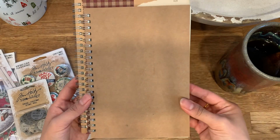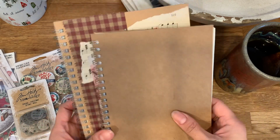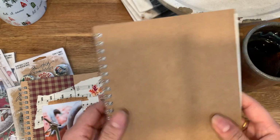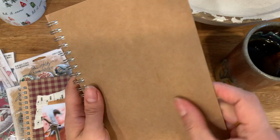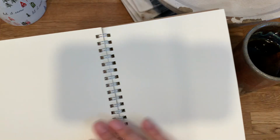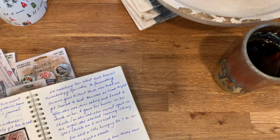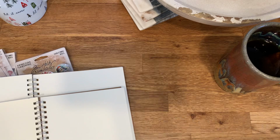So just to show you the size comparison. But it's kind of the same idea. The double spiral, it's very streamlined to the notebook. Not nearly as stiff of a cover, but still pretty sturdy. And then this has got more cream colored paper rather than the whiter paper that's on here. Let me show you. I don't know if you can see the difference there.